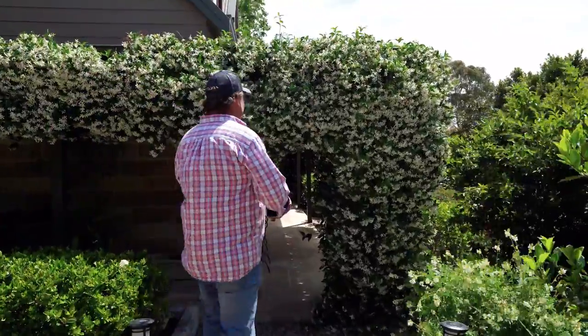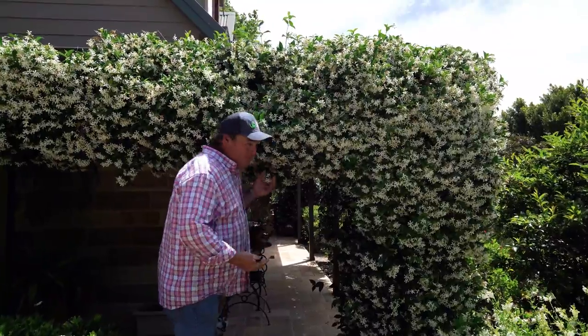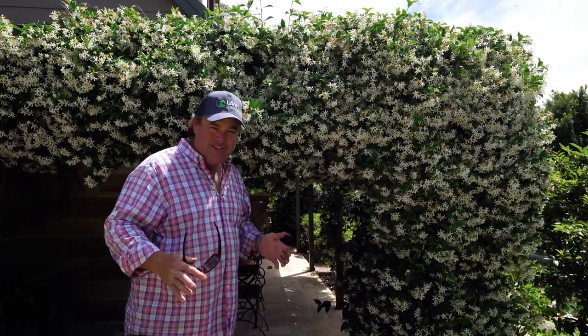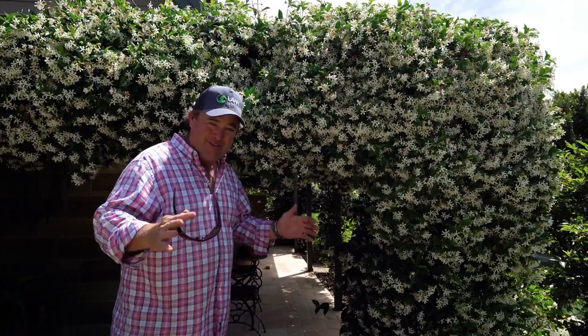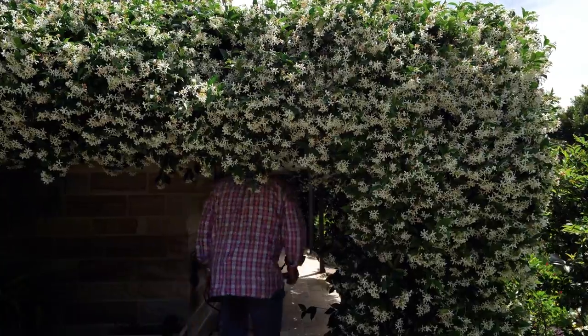How cute's this? The jasmine spilling down and hiding the little cottage, but it makes you stop and smell the flowers. And that'd be one of the reasons you'd come to Berry for the weekend, so you could stop and smell the flowers. Jasmine, love you.